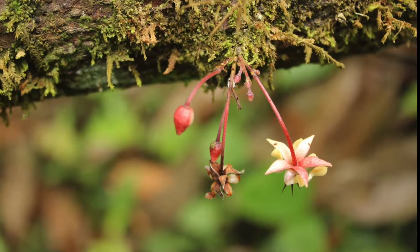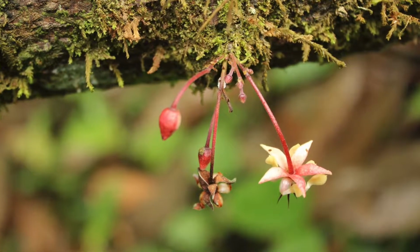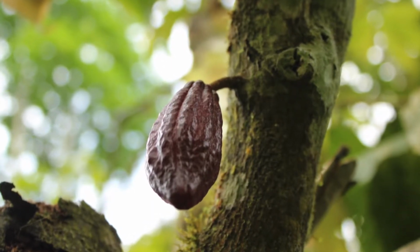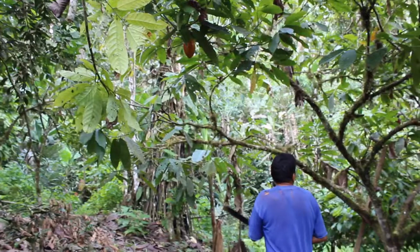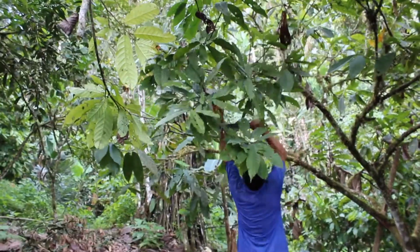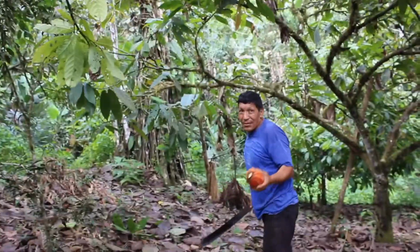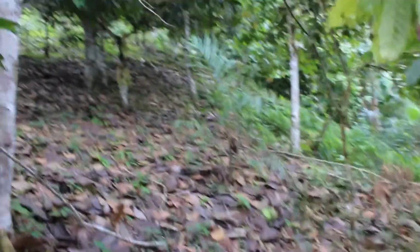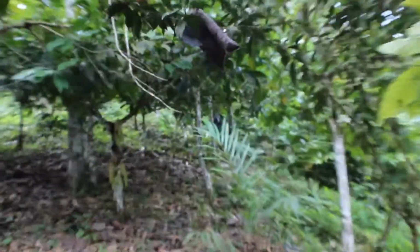The interesting thing about cacao is that actually the fruit grows right out of the bark of the tree, as you can see here. And in this video, you'll go on this journey with me to harvest cacao. While I was in Ecuador, I had the opportunity to go with Adrian one day to harvest the fruit.